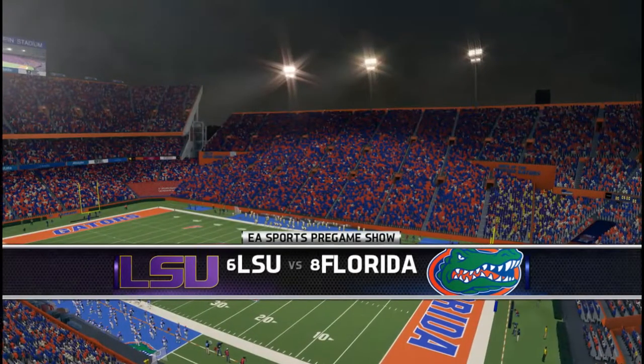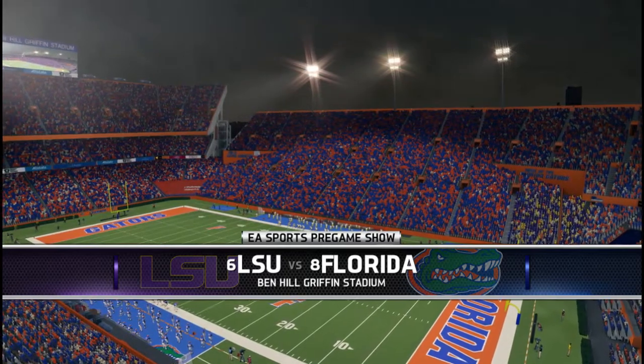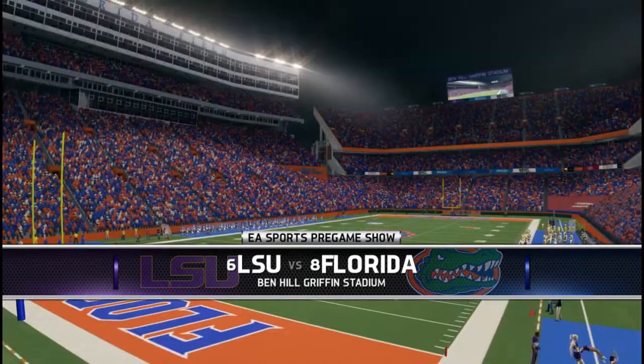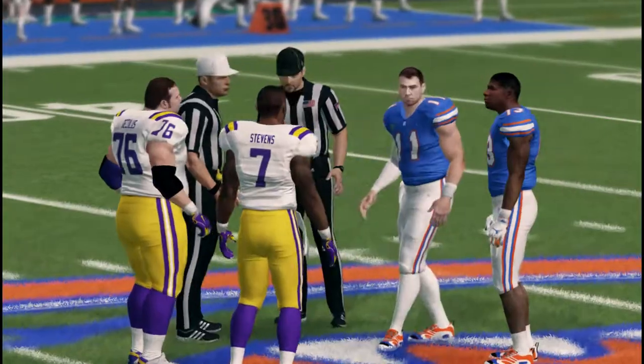Ben Hill Griffin Stadium in Gainesville, Florida is where we're at, ready to bring you one great college football game. And now the coin toss, and it's presented by Nissan. Innovation that excites.